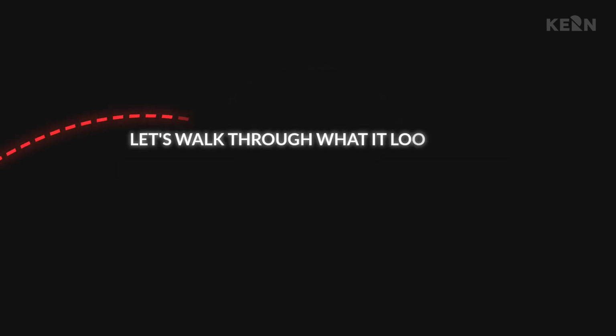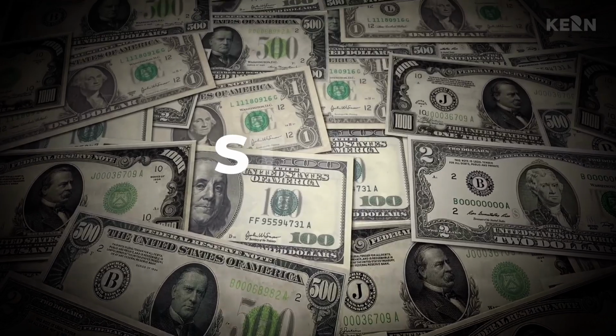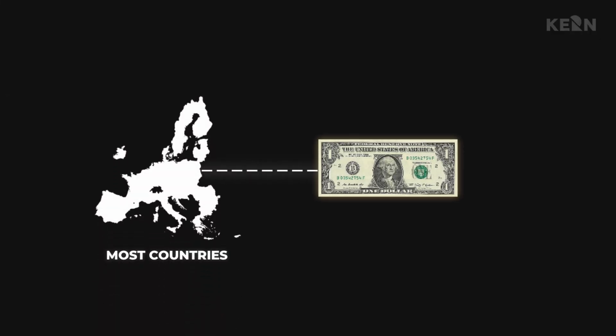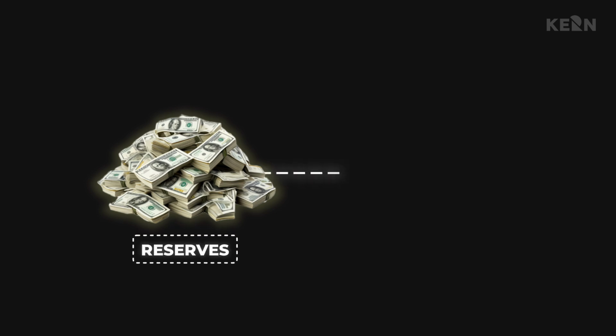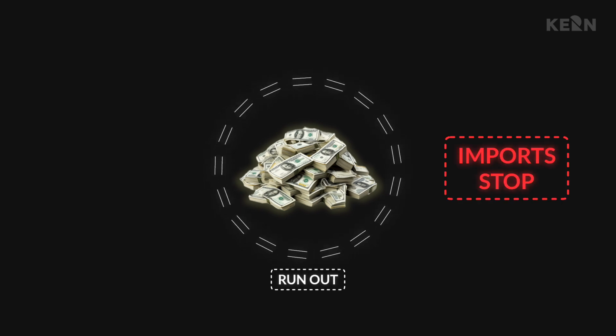Let's walk through what it looks like when a country actually runs out of money. Step number 1. Foreign reserves dry up. Most countries trade using foreign currencies like US dollars. They need these reserves in order to import food, fuel, and medicine. When they run out, imports stop.